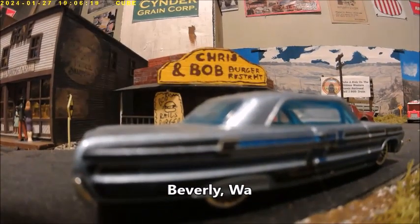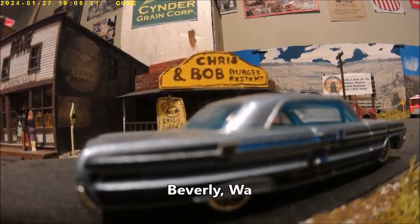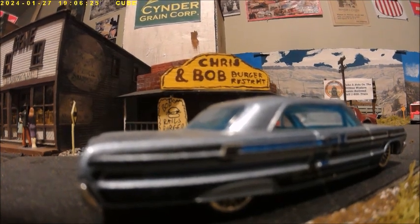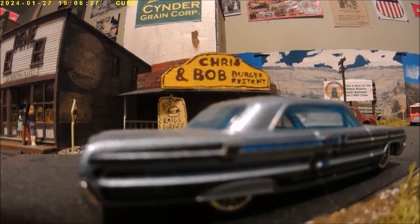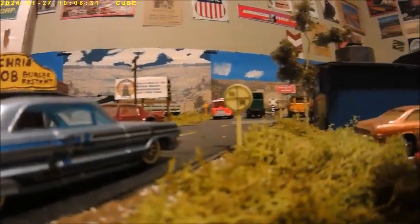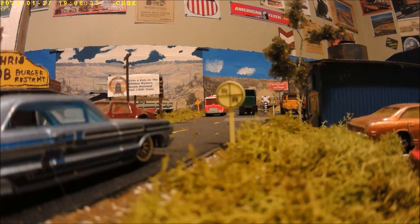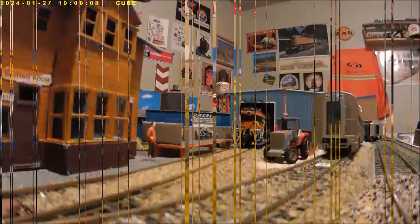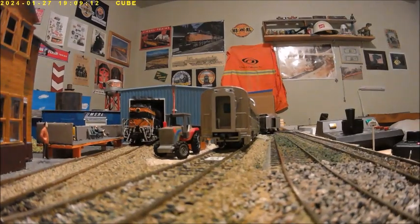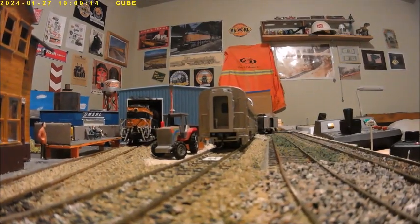We arrived here in Beverly, Washington, and we found out there's an unexpected move from the Milwaukee Southern Railway lines. So we went to rush to get a bite to eat at Chris and Bob's restaurant. After we had our lunch, we went to speak to one of the railroad crews here at the depot.